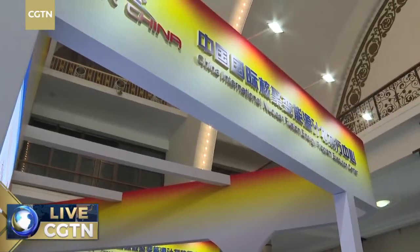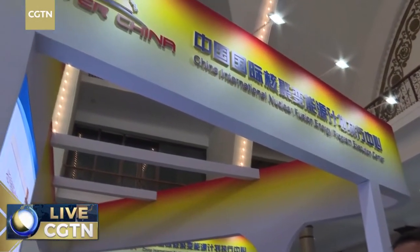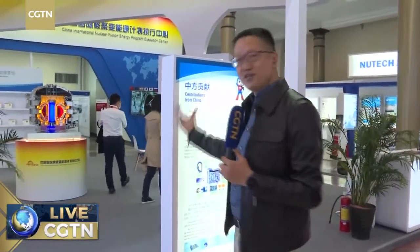Well, ladies and gentlemen, after touring Westinghouse, we come to another important place. This is the China International Nuclear Fusion Energy Program Executive Center. It is a very special place because there is a very big international joint science project, which is called ITER. It is a fusion reactor built by 35 countries, including China. So we come into this part and let's see what's going on here.